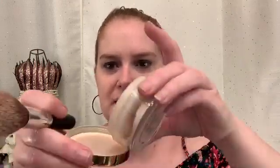So again, you just put a little bit in the lid and swirl it in the brush until it is all into the brush and you can't see it anymore. And then you tap, and then you're gonna buff it on. And it doesn't even feel like you're putting anything on. It is even lighter than some powders that I have felt on as far as the feeling. And so the first few times I used it, I was like, okay, is it doing anything? But I feel like it does.